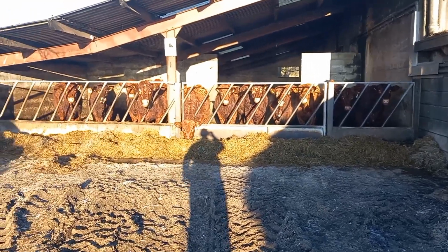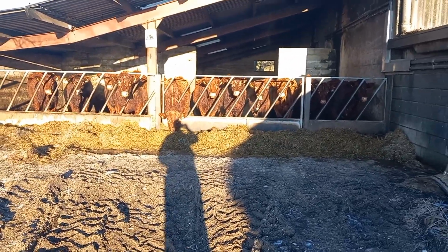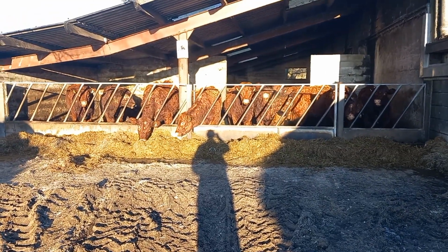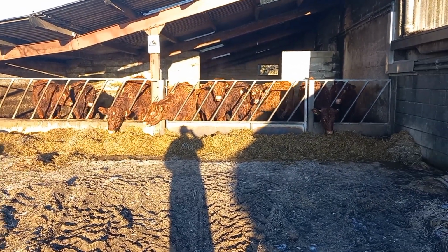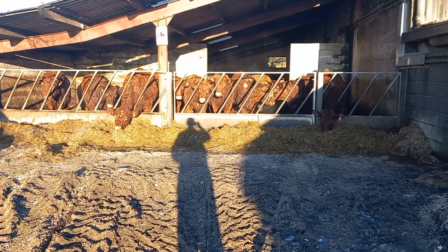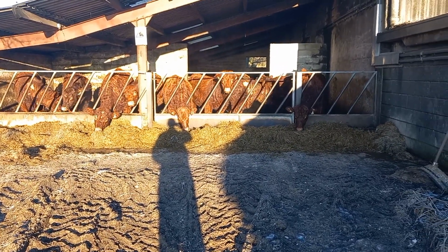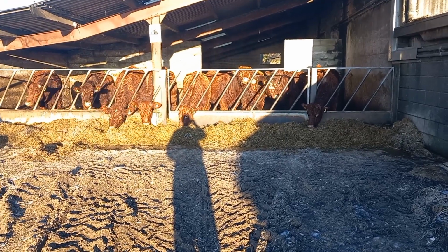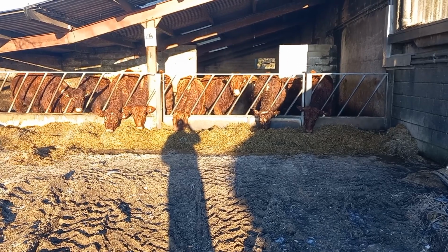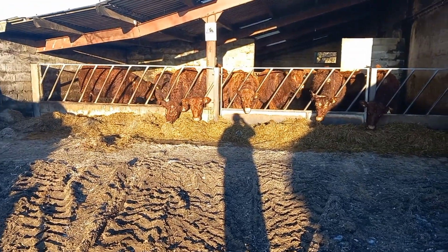So here are some Ling heifers. There's 11 in-calf Ling heifers, first-time calvers here. We have kept them inside at the moment, but they're doing really well, just on silage alone, obviously. We'll probably keep them until calving now and then turn them out as soon as they've calved.